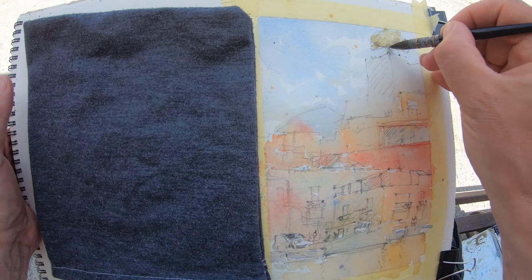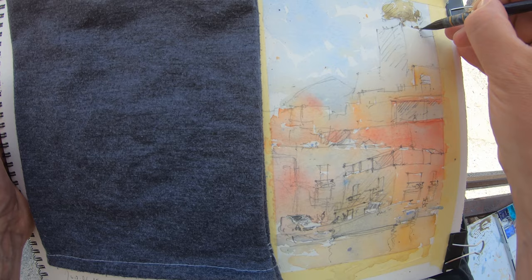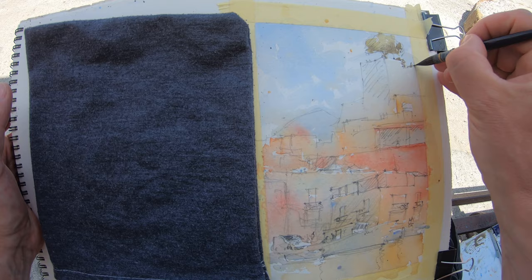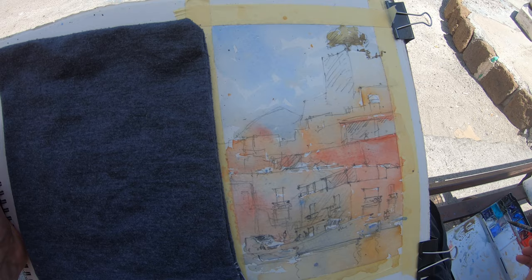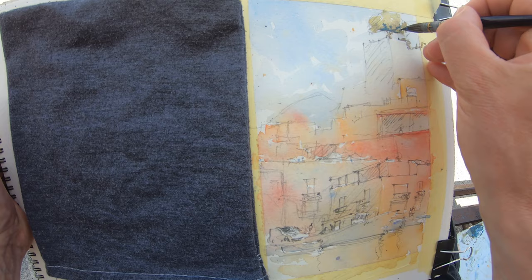So if you have a pointy brush, you can illustrate. If you don't have a pointy brush, you can't illustrate. Or you can, but it's really difficult. So this is. Here I am illustrating a little bit. I want more shadow in here. Okay. We'll see.